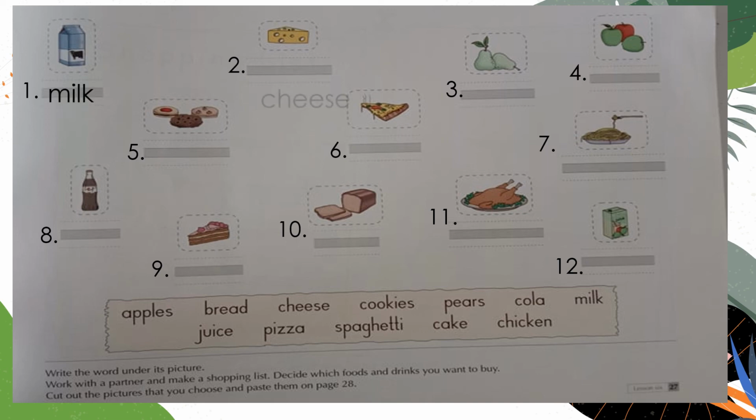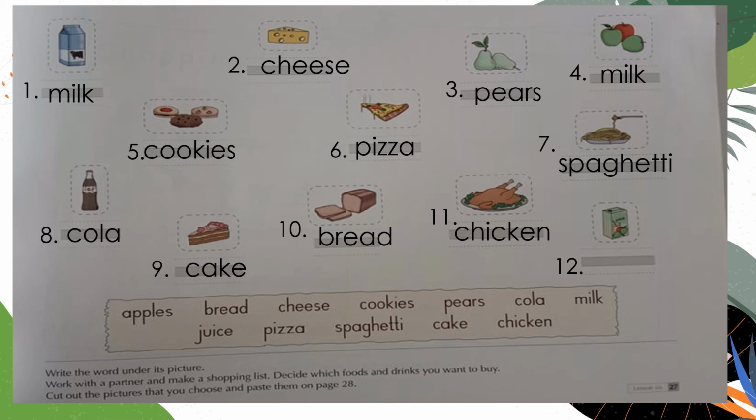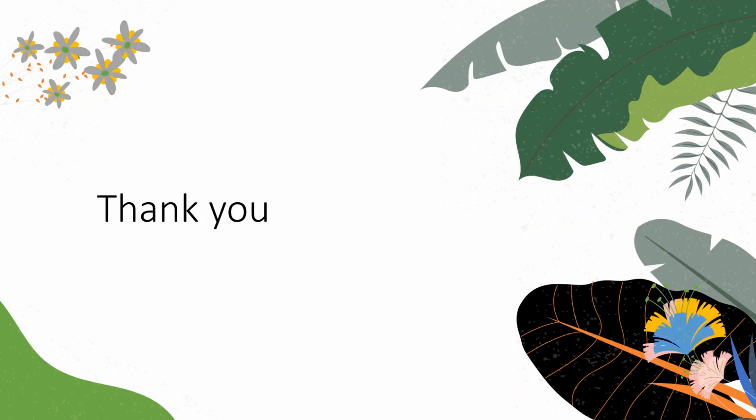Number 1 is milk. Number 2 is cheese. Number 3 is pears. Number 4 is milk. Number 5, cookies. Number 6, pizza. Number 7 is spaghetti. Number 8, cola. Number 9, cake. Number 10, bread. Number 11, chicken. Number 12 is juice. Milk, cheese, pears, milk, cookies, pizza, spaghetti, cola, cake, bread, chicken, and juice.